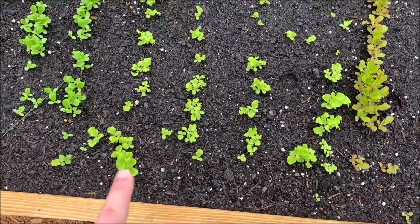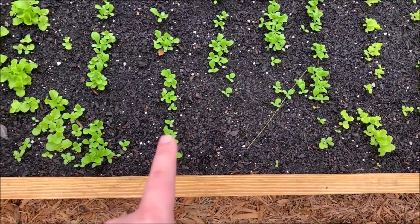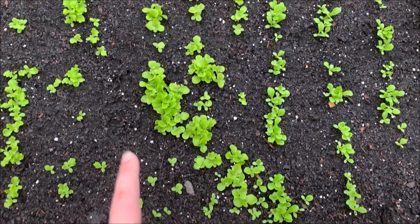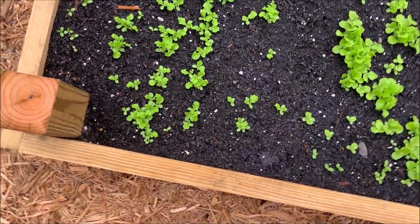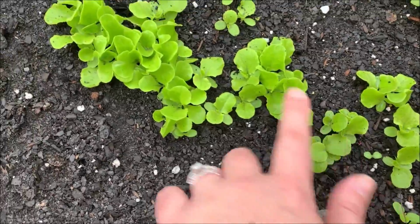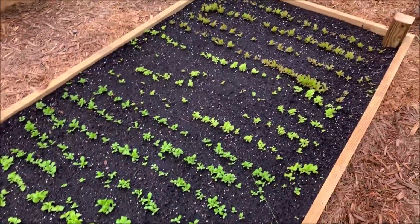These 4 rows are another type. I think these 4 rows are another type. And then let's see, 1, 2, 3, 4. This one kind of looks like it got scattered. This is another type, and then that's the last type. The leaves look a little bit different on these ones. You can see they kind of have more of a curled look, whereas these are broader, flatter. But anyway, that's the lettuce bed.